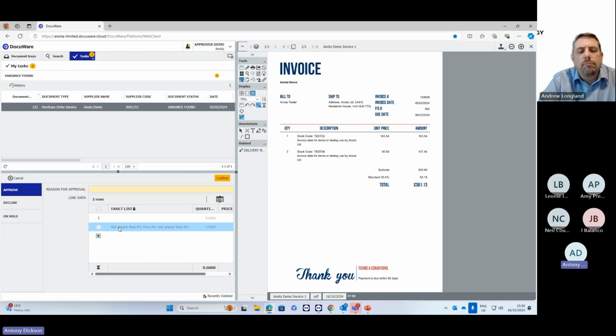And down at the bottom here is actually giving you a reason as to why that has come out for an approval. Now I know that because we've adjusted this for obvious reasons, but it should be 4570 instead of 4580. So it's going to throw an error. Now you get the ability to set those tolerances at what you want them to be. So I know 10p might be a bit of a rubbish example, but some companies will want to approve absolutely everything.